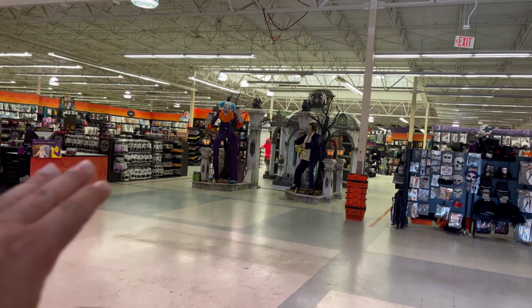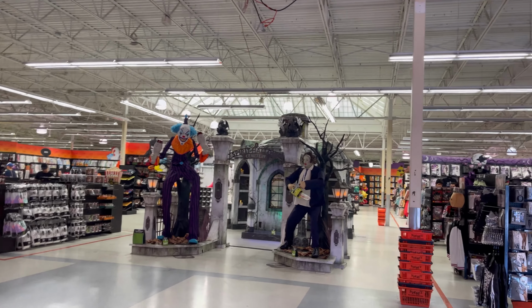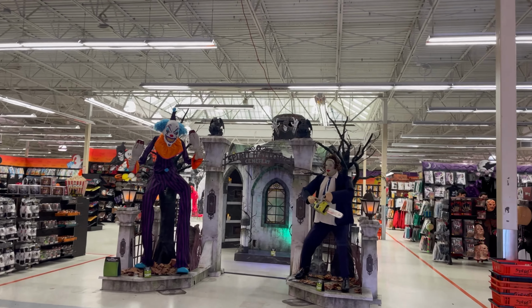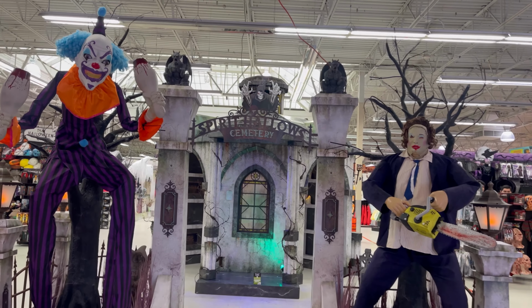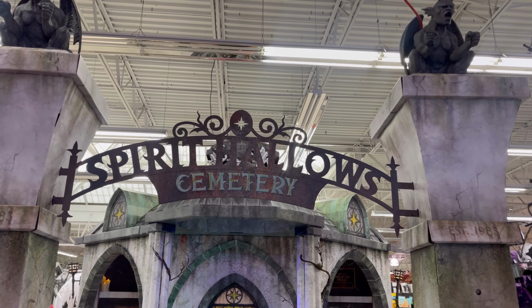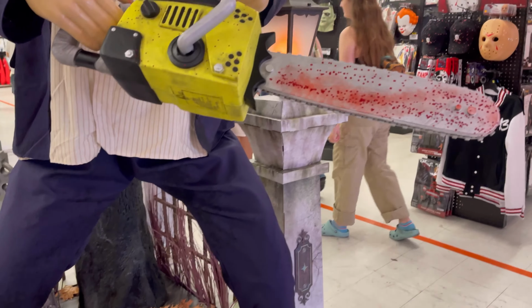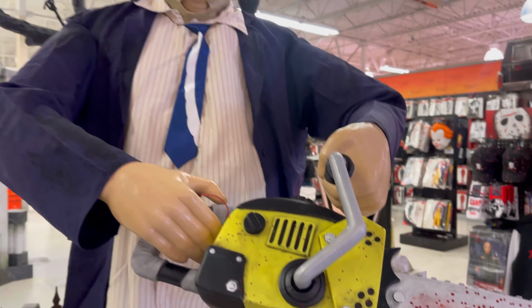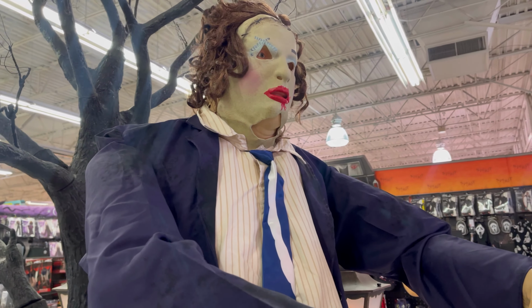And as you come in, they always have this big entrance with two of the scariest monsters in the whole store, pretty much. So let's head on in to the Spirit of Halloween Cemetery. So here they have Leatherface for $3.49, and he's got the chainsaw with the blood on it and the scary leather lady face. So let's give it a try.